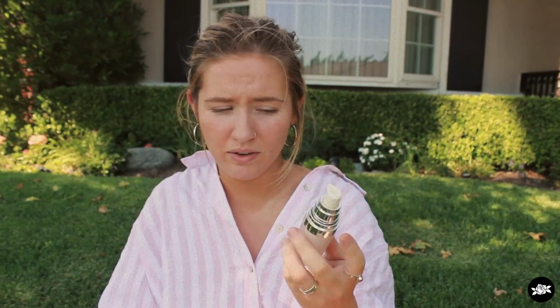Like always, I use my beauty blender. I do start with the primer. This one's really like a cheap one from e.l.f. Especially living down here in Southern California, it's extremely important that I do that.